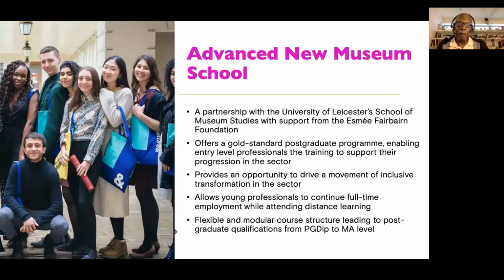And so we think this will provide an opportunity to drive a movement of inclusive transformation within the sector and allow young professionals to continue full-time employment while attending distance learning. So they'll be able to do a flexible modular course structure leading to postgraduate qualifications, from PG Dip to MA level, and they could even go on to PhD if they so desire. So we're very proud of this.